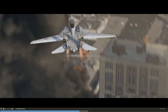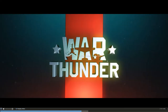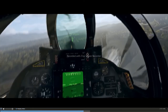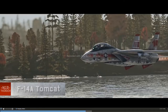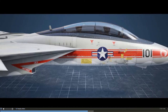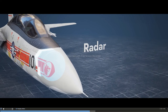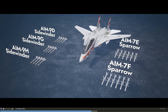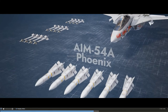We'll start once again with one of the most awaited planes. With its wings spread proudly, the first fourth-generation fighter comes to War Thunder, the legendary F-14A Tomcat. This new American top specializes at achieving air superiority over basically the whole battlefield. To help this, it has a cutting-edge radar system and a reliable arsenal of air-to-air missiles, including the famous Phoenix.